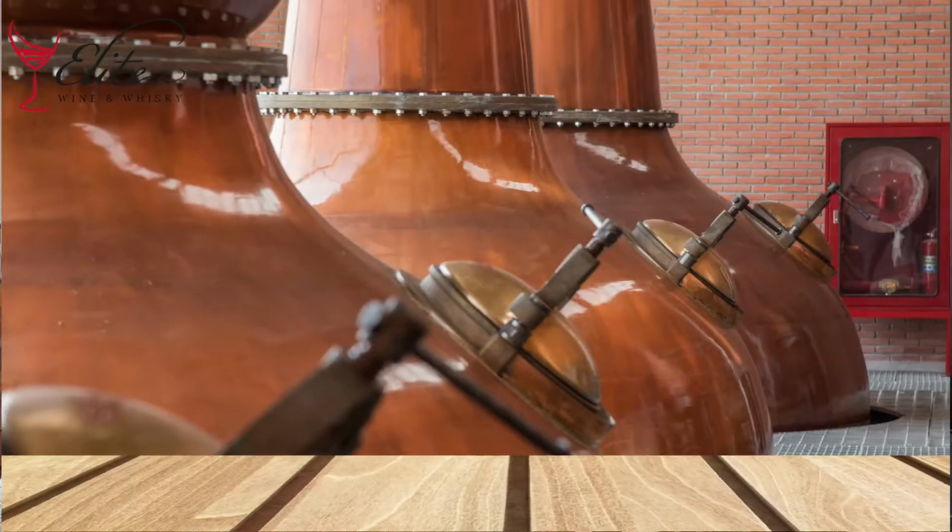Now while you might hear some people say that Scotch whisky is always double distilled, this is not true. You can double distill, triple distill, anywhere in between. It is down to the distillery and the master distiller on what character they are looking for and how they feel their spirit is treated best.